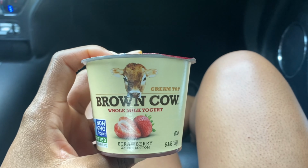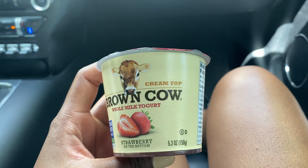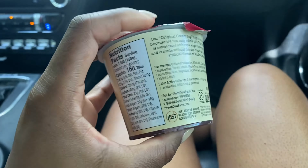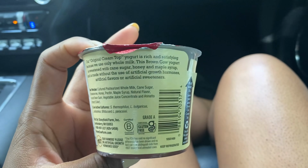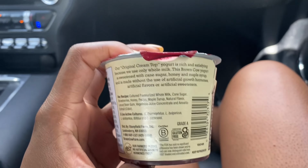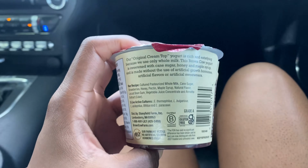I went to Earth Fair to look for a parfait, but I just ended up getting this Brown Cow yogurt. It's whole milk yogurt. It has a cream top and strawberry on the bottom and had various flavors. I've never tried this before. I'm not into yogurt, but I'm trying to eat more protein. It says our original cream top yogurt is rich and satisfying because we use only whole milk. This Brown Cow yogurt is sweetened with cane sugar, honey, and maple syrup. It is made without the use of artificial growth hormones, artificial flavors, or artificial sweeteners.